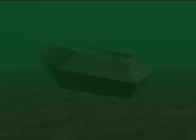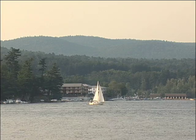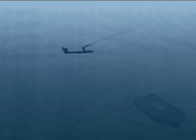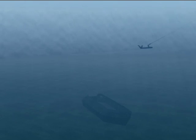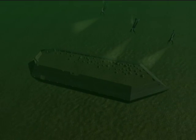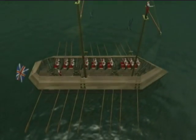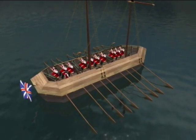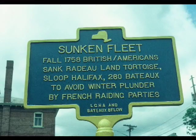Lost for over 2 centuries, North America's oldest intact warship rested hidden and undisturbed in the depths of a cold mountain lake in present-day New York State. Then 232 years after the vessel sank, it was discovered, a well-preserved icon of the French and Indian War. Take a journey with us as we explore one of the most historic but little-known warships in American history, the 52-foot-long Land Tortoise, flagship of the sunken fleet of 1758.